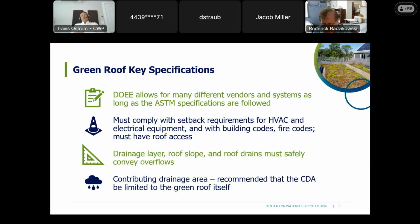And then getting into the stormwater part of it, we really recommend that the contributing drainage area, so this is the area that contributes runoff to the green roof, be limited to the green roof itself. We allow up to a 2-to-1 ratio of the contributing drainage area to the green roof area, but we recommend that it just be limited to the green roof area.